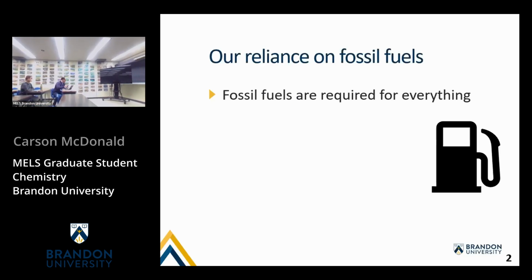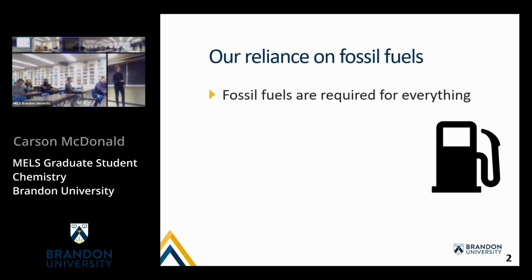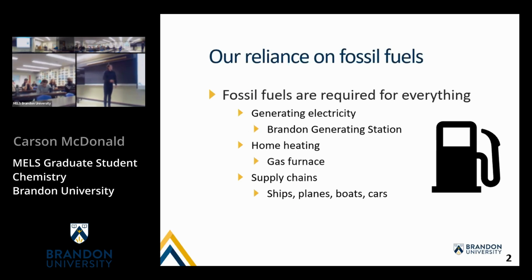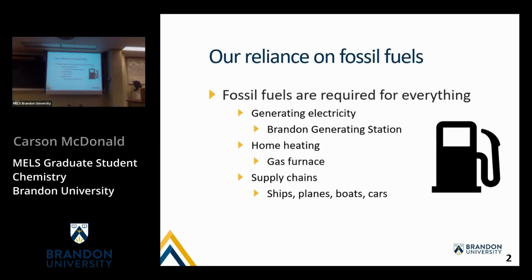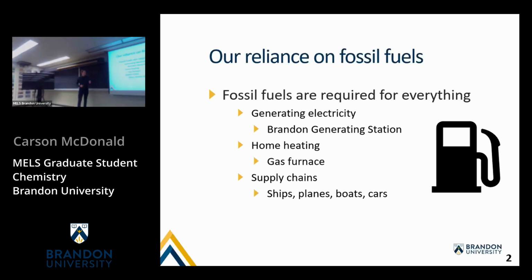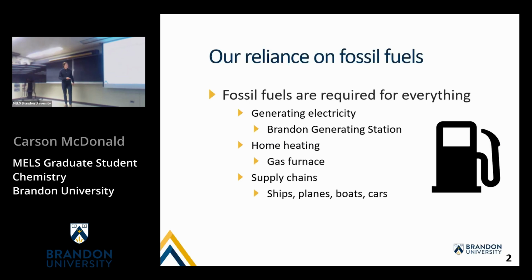Currently, fossil fuels such as gasoline and diesel are required for pretty much everything that we do. A couple of examples. First, generating electricity. This is a prime example here in Brandon at the Brandon Generating Station, just out by the dump in the east end of the city. The Brandon Generating Station has two natural gas turbines. Those turbines use natural gas, methane, as a fuel that is burned in order to generate electricity.